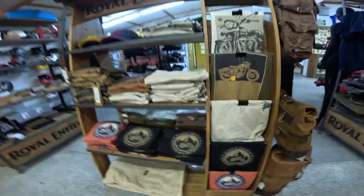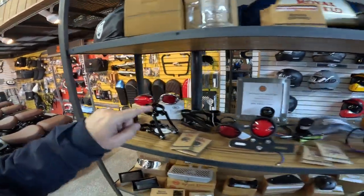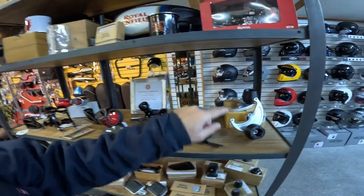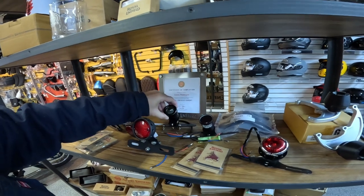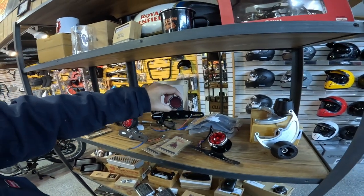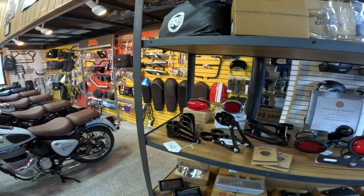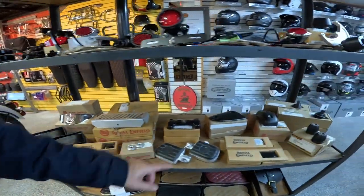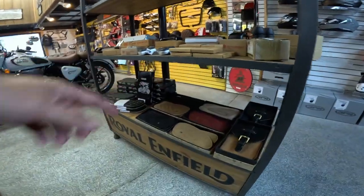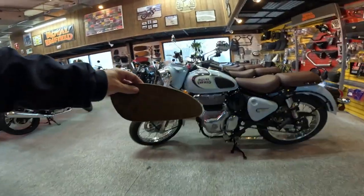But anyway, more shirts. Over here, oh, this is kind of cool. Taillights for your, look at these. So if you've got a Continental GT or an Interceptor, or probably any of the bikes, look at that, isn't that neat? License plate light and everything built in. Just very nice. I like it a lot. And here's more handlebar wraps or grip tape, bar ends, wider foot pegs. Tank sides. Oh wow, those are leather. Glue those to the side of your tank like that.